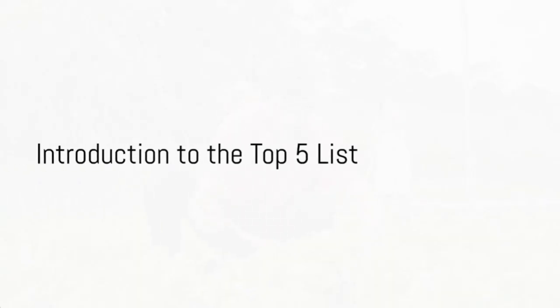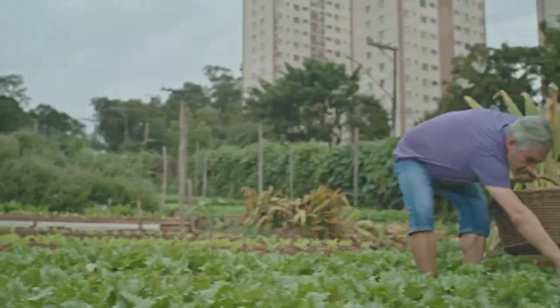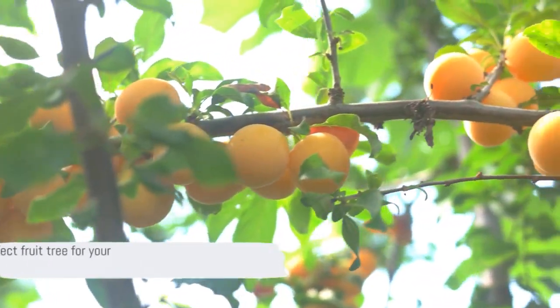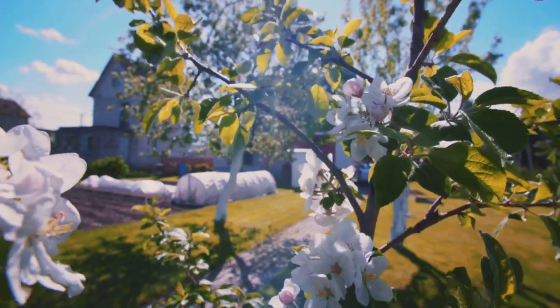Identifying the right fruit tree for your garden depends on your climate, soil type, and personal preference. It's a balance between what thrives in your environment and what fruits you'd love to see flourish. So, eager to discover the perfect fit? Let's dive into our top 5 list of fruit trees for small gardens.